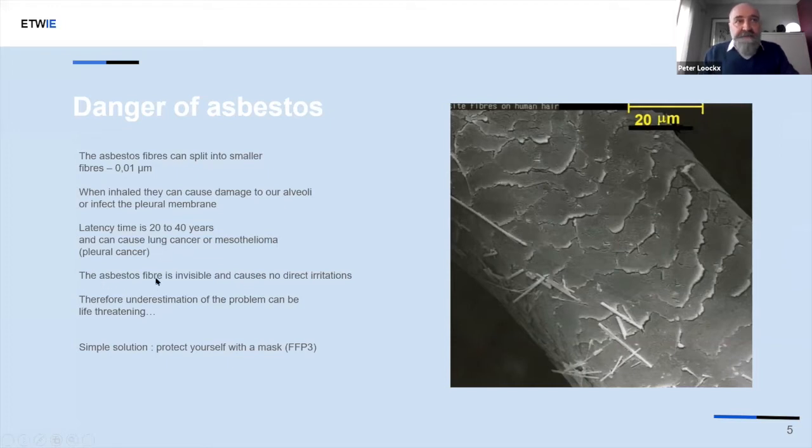Another problem is the asbestos fiber is invisible and causes no direct irritations. So that's really one of the problems. Therefore, the underestimation of the problem can really be life-threatening. And there is a simple solution. You can protect yourself with a mask, an FFP3 mask, and that's the easiest way to protect yourself from this possible danger.